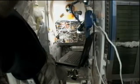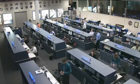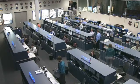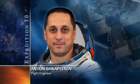Anton Shkaplerov is working in the Russian segment today on a Russian crystal experiment. He is also packing up equipment that will come home aboard the Soyuz TMA-22 spacecraft that will bring home Burbank, Shkaplerov himself, as well as Anatoly Ivanishin coming up here in about 2 weeks.